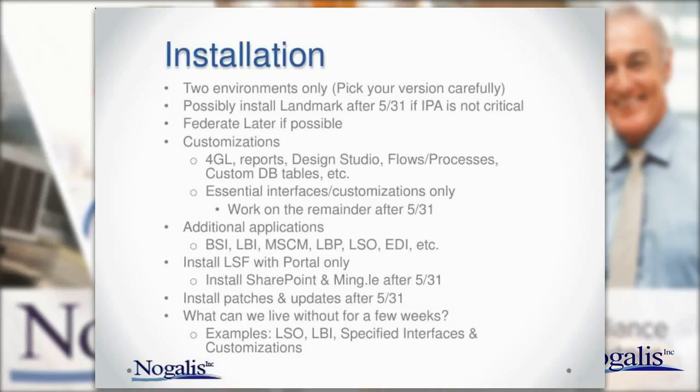You've got some customers where LBI is basically everything for them, okay? Without LBI, they wouldn't be able to run their business. But then we also have some other customers that have just a few reports that they could probably live without for a few months on LBI. For those customers, I'd say, you know what, let's move LBI to post-go live. So again, it's a decision you need to make.